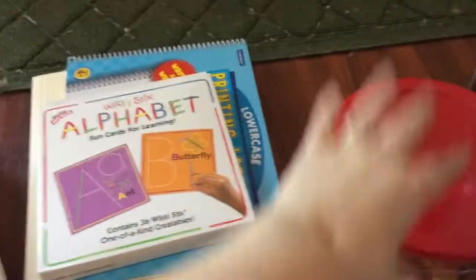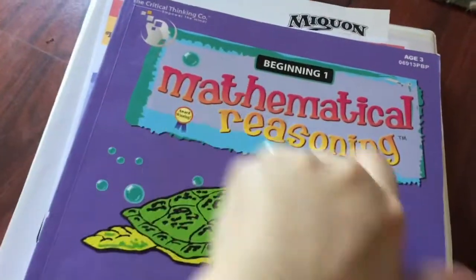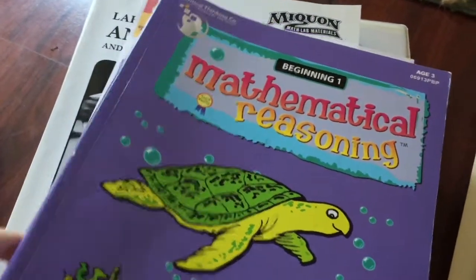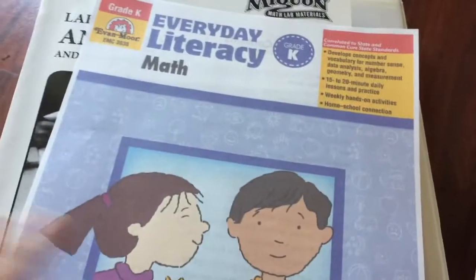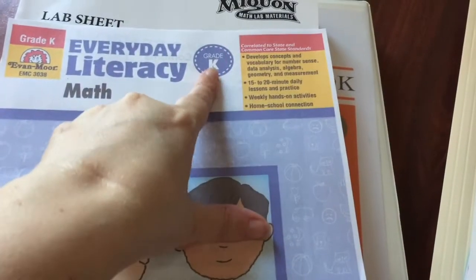And also for math, like I said, there's several things because we're just having fun and trying to see what will work. We're almost done with this mathematical reasoning beginning 1, and he really likes this, so we're also going to go on up to beginning 2 this year. And this is something I have. We'll probably do a little bit later, but I already had grade K.